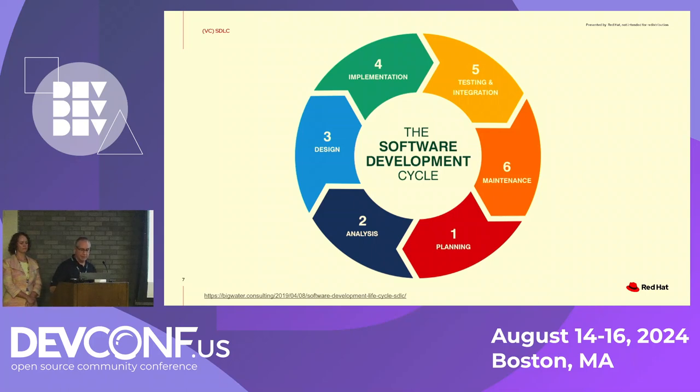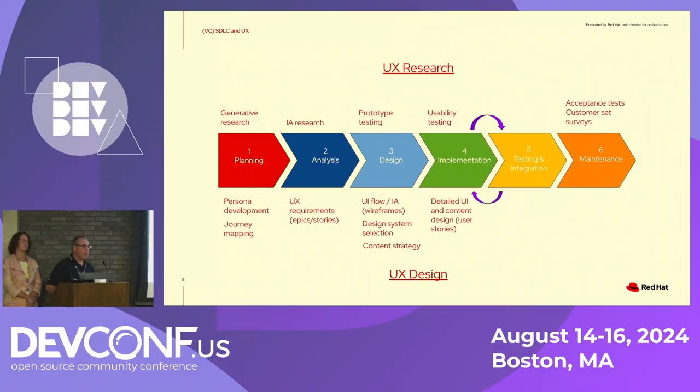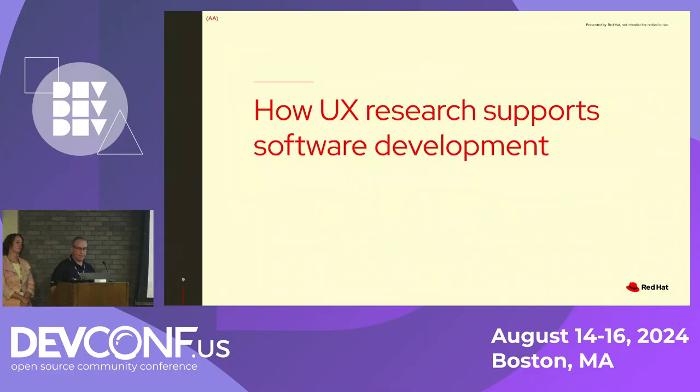So the output of step six will lead to the input of your next version of your model or of your product. So what I've done here is I've just taken that circular model and I've laid it out linearly so that we can show all the touch points between user experience design, user research at each step in that model. So starting in the planning phase and going all the way through the maintenance phase. So now Amber's going to talk about how research supports the software development lifecycle.